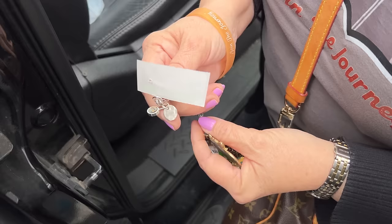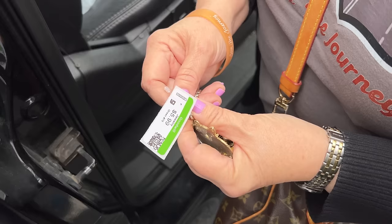And of course, the biblical saying, faith as small as a mustard seed. And it's a really nice little toggle closure silver bracelet. So grab those two pieces.